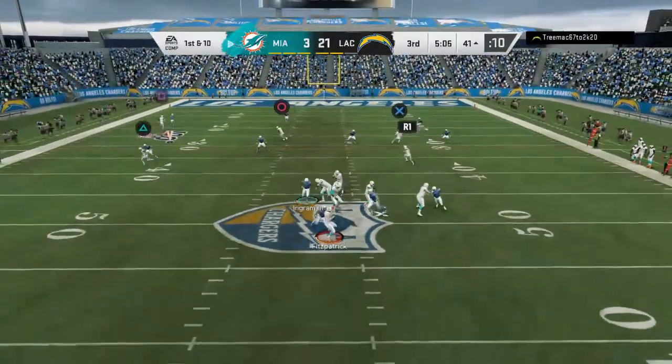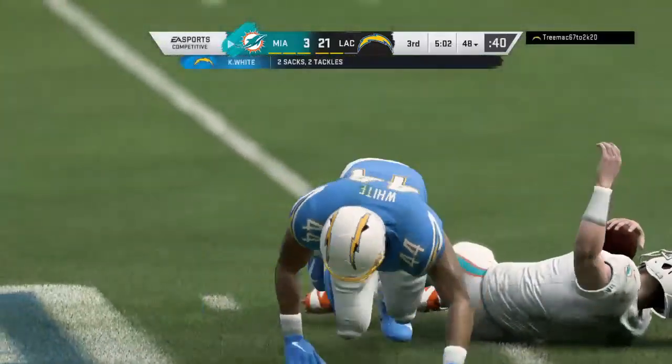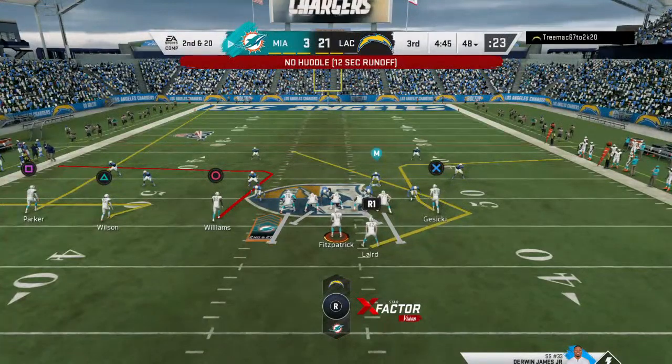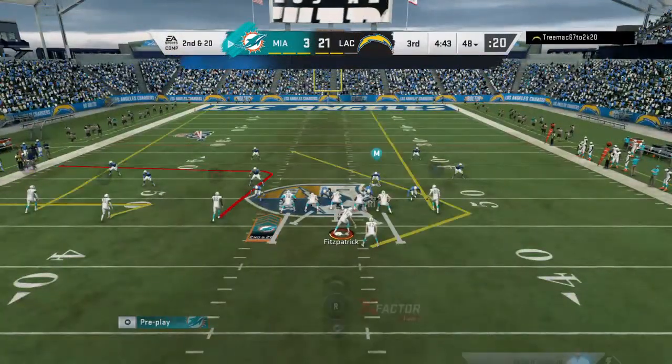First down, Fitzpatrick. And down he goes. Fitzpatrick sacked. So now 20 yards to go on second down after the sack. Work to be done.